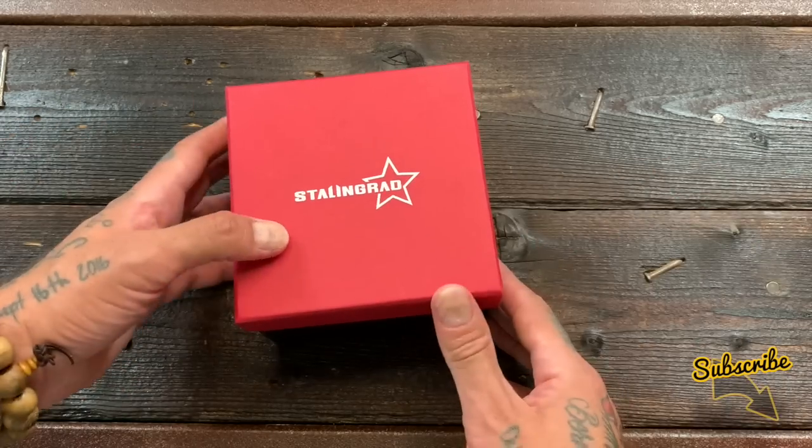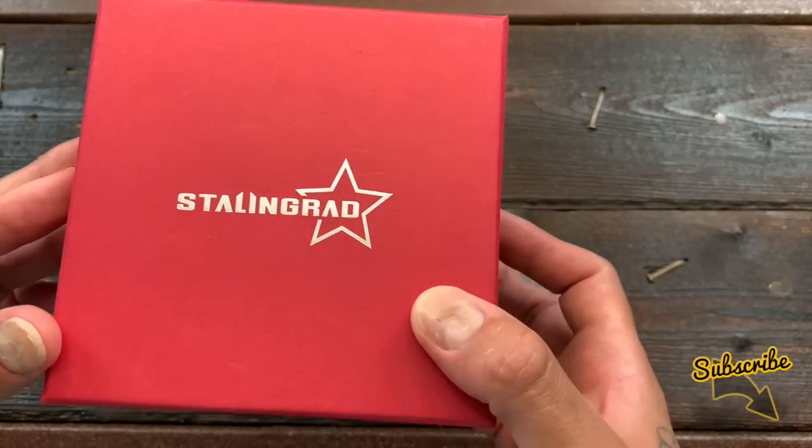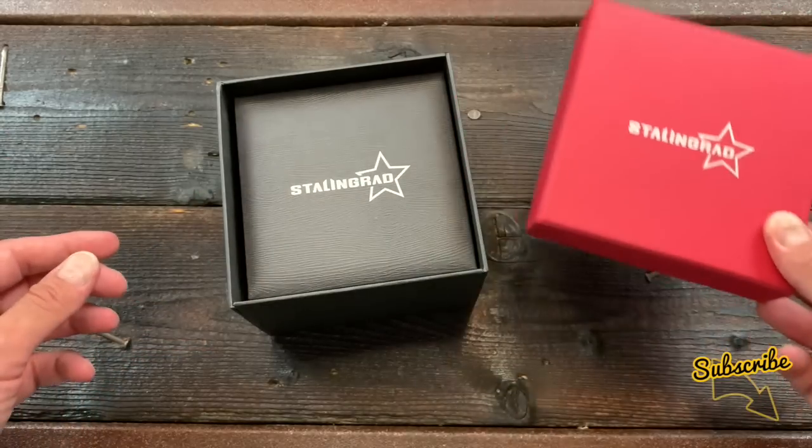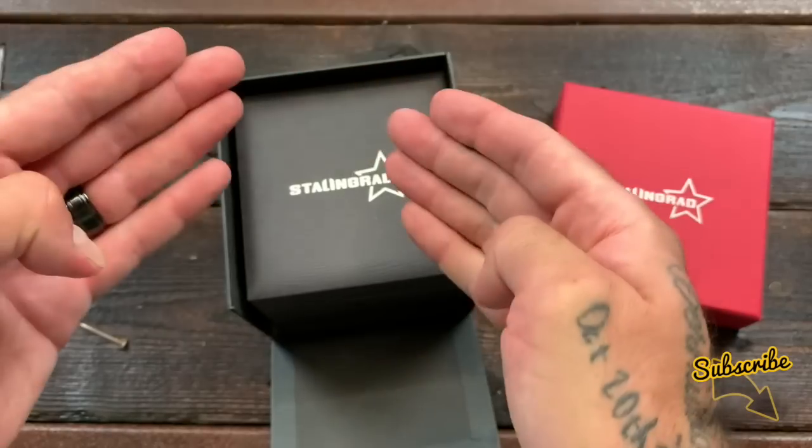Now, first of all, let's take a look at the box itself. It's got the nice red top. It's got the Stalingrad logo embossed there in silver. We remove the lid and inside we're greeted with another Stalingrad box. It's like a box in a box in a box.